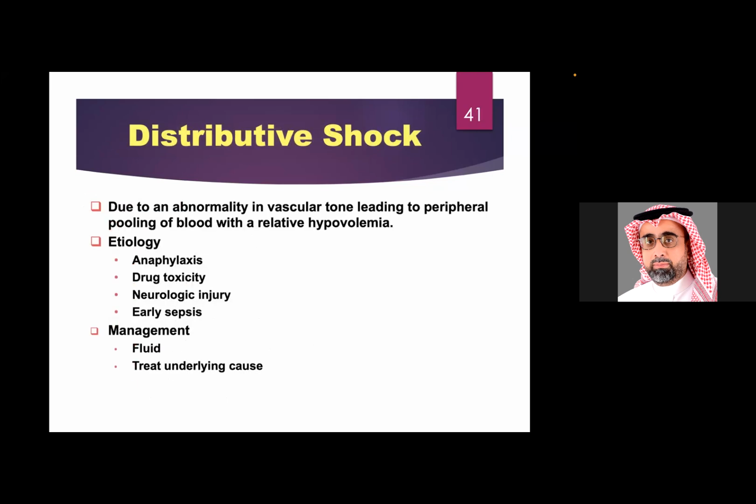Distributive shock is due to an abnormality of the vascular tone leading to peripheral pooling of the blood with relative hypovolemia. Usually the etiology can be anaphylaxis, drug toxicity, neurological injury, or early sepsis. Management is fluid and treating the underlying cause for this patient.